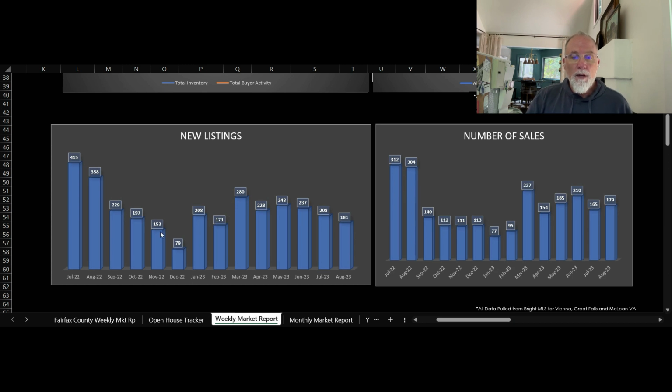Okay, so new listings for August of 2023, you can see that compared to August of 2022, it's almost half, a significant drop in inventory. And again, we know that because we've seen that there's just been a large decrease in inventory, and that's been a big challenge, and that's what's been keeping the prices and the demand higher than the supply. So that's keeping the prices moving in an upward trajectory.